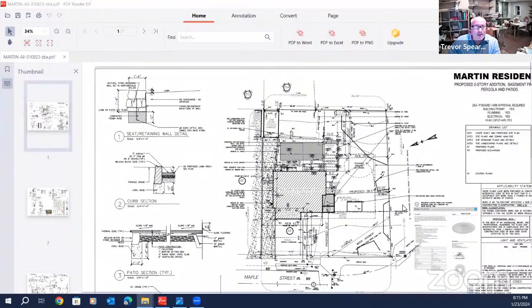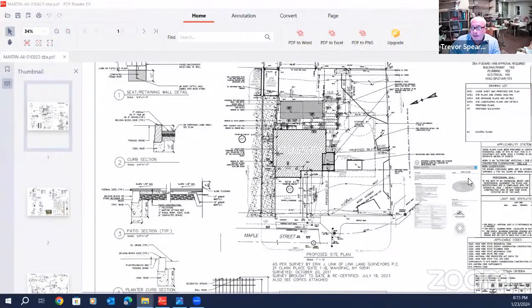So if it's okay with you, I'll run through the set really quick. Here is our first page, which is our proposed site plan. Please don't be offset by the shading of this area back here. That is just a construction entrance.